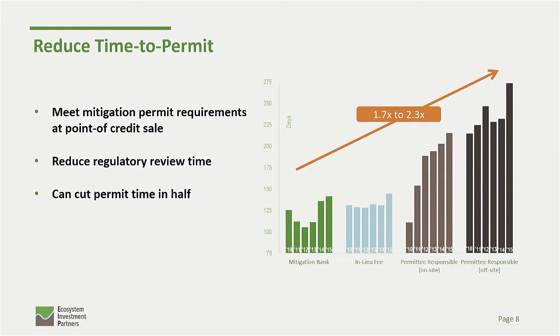And then lastly, probably most importantly, it can reduce your time to permit. When you're buying bank credits, really the only thing that you're doing is agreeing upon a number and an analysis with the Corps and the EPA and the state. So once you have that number finalized, it's a pretty easy review process for the regulators because they've already reviewed our bank and it's already approved to be used on your project. So this can significantly reduce regulatory review time.